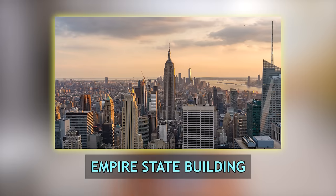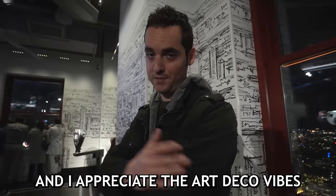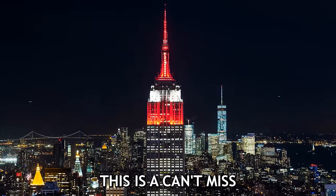Next, the Empire State Building. This is the most famous building in the United States, maybe the world. So it's got that star factor, and I appreciate the Art Deco vibes all over. This observation deck has grown on me in recent visits. I think for history buffs, this is a can't miss.